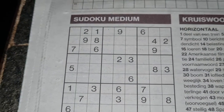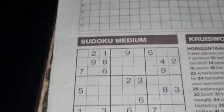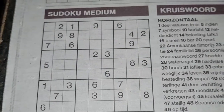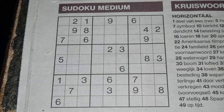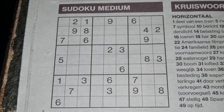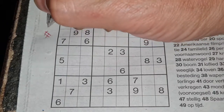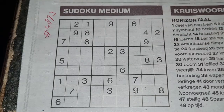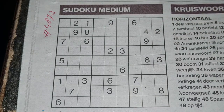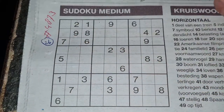All right, let me continue with the medium Sudoku, and this will be number, I believe, 4873. 4873. Let me mark those numbers. Before I start, I always count the printed digits. This one has 26 printed digits. Correct me if I'm wrong, okay?